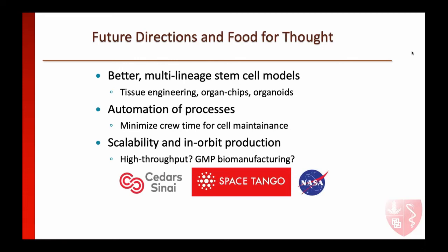And finally, scalability and in-orbit production. Is this something that would be feasible? There is some interest in potentially utilizing the station in microgravity environments as a means to facilitate the production of stem cell populations and stem cell derivatives. This is something that you would have to examine in the context of throughput as well. Can we manufacture these cells at a GMP or good manufacturing practices level so that we could biomanufacture these cells and potentially use them for translational purposes back on the planet.